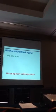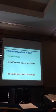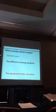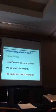There are so many standards and criteria. They are different. They don't agree with each other. The second one, they are all the same. If you apply their standard, they don't pay for your production loss.